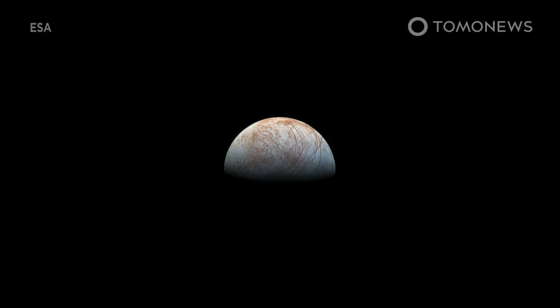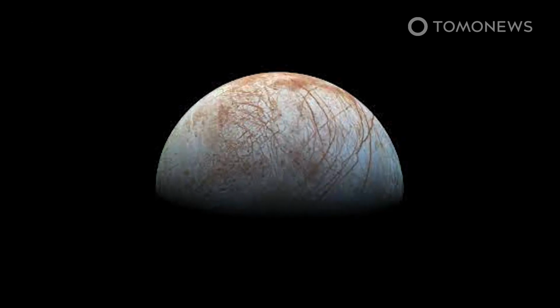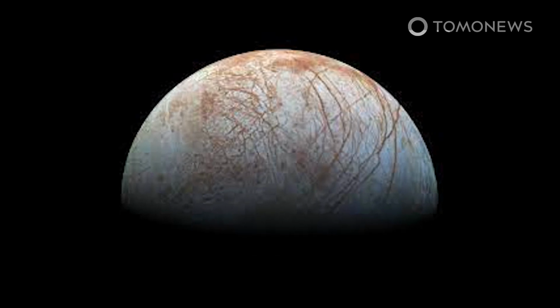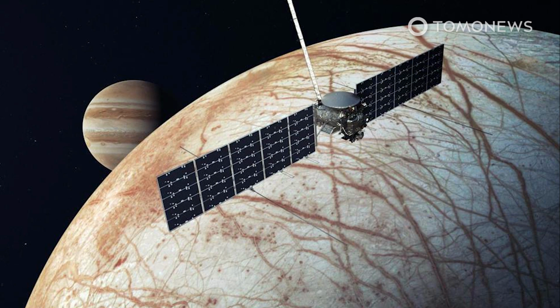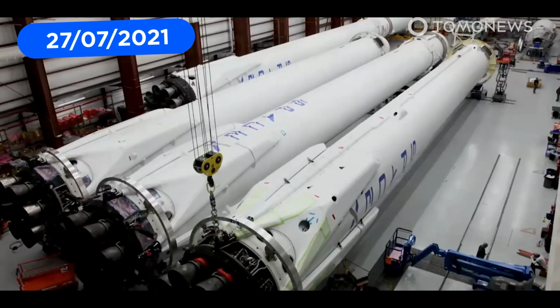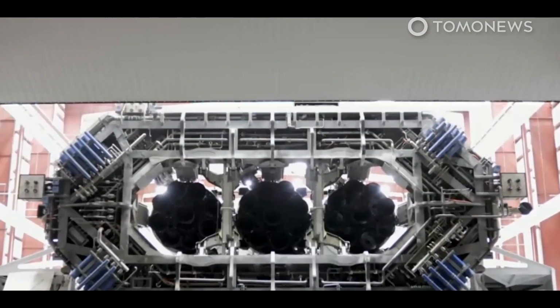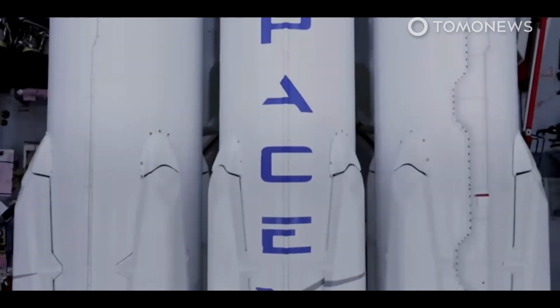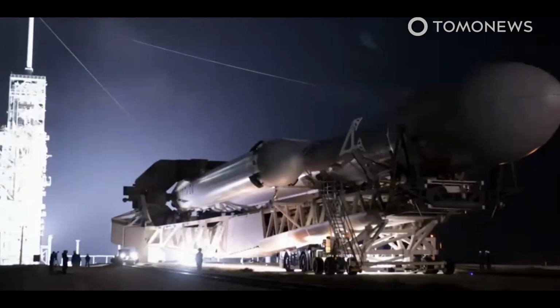While Dragonfly will focus on Saturn's Titan, NASA is already planning a separate mission to Europa, Jupiter's icy moon, with similar life-finding aspirations. And the help of Elon Musk. NASA has awarded Elon Musk's SpaceX another contract, this time to help launch its Europa Clipper spacecraft towards Europa, an icy moon that orbits Jupiter and is a leading contender for finding extraterrestrial life inside our solar system.